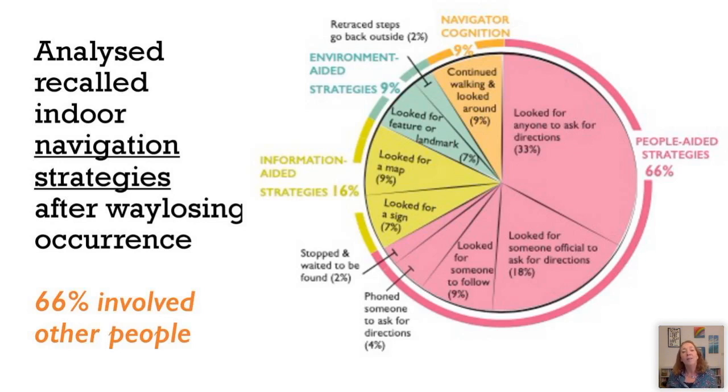And then a few other people were looking for a feature or a landmark that they recognized. And this is one that I do. There was only a couple that said they retrace their steps. They go back the way they came. I use that all the time. I just start again. It's like the refresh button. Let's start again. Let's try and work this out.